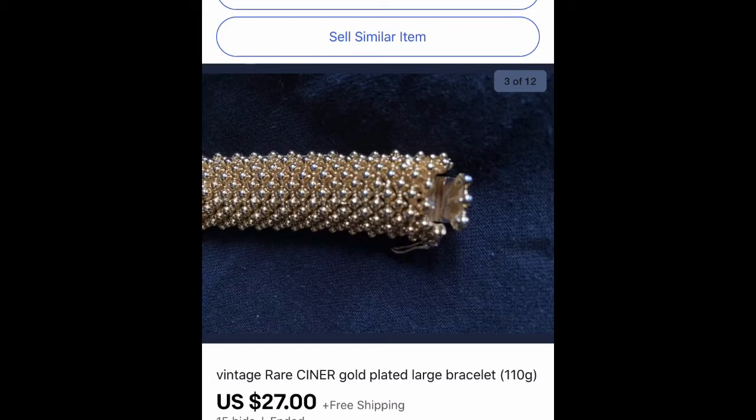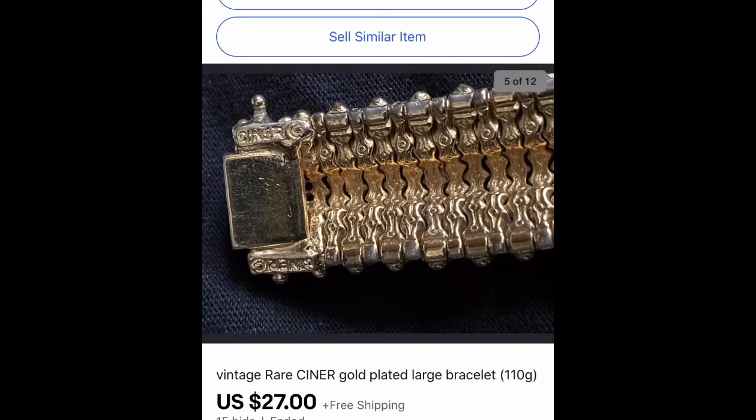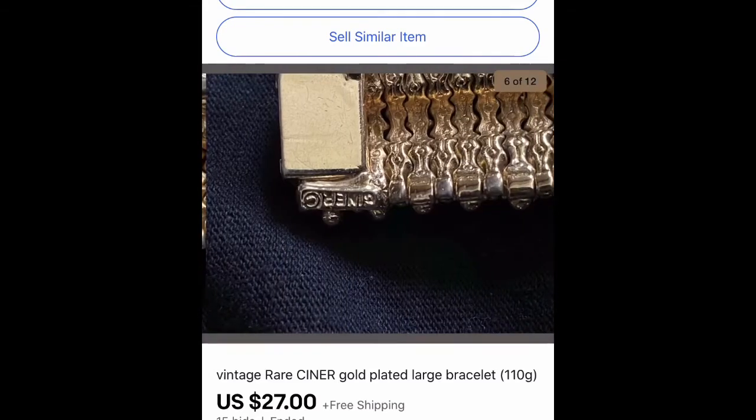It's a clean profit. I'm almost 100% profit because I bought it for $1.27. So it's a nice piece. Like I said, these pieces are out there. You just gotta look carefully at the stuff when you go.